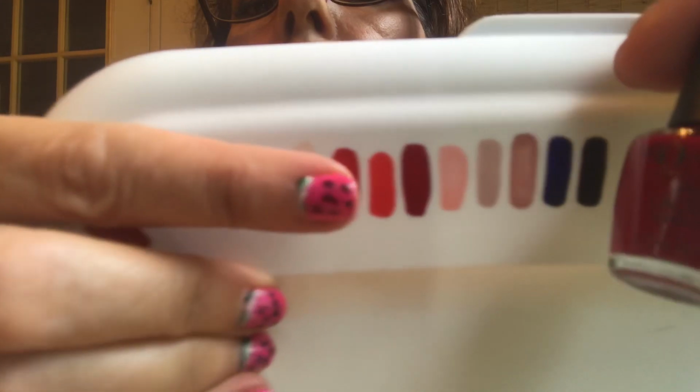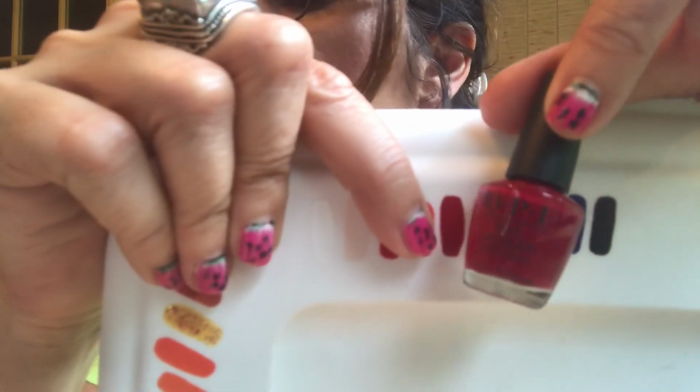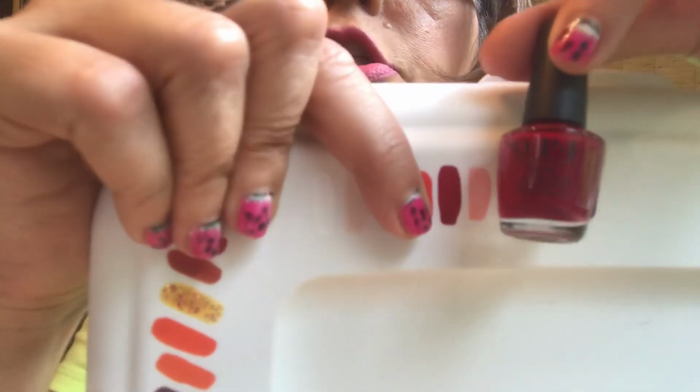Next we have Malaga Wine, and that's a real pretty wine shade. I don't know, I might be mispronouncing it. So that's a really pretty wine shade. Very, very pretty. I love that.